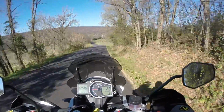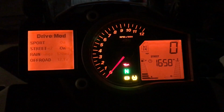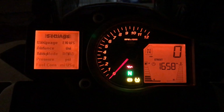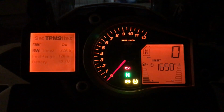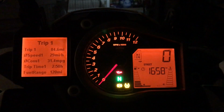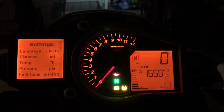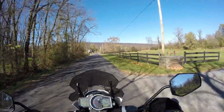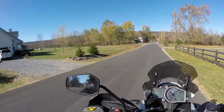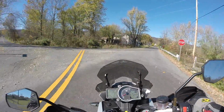Now, even though you don't have an electronic suspension, that doesn't mean you don't have electronics. With ride-by-wire, you do have 4 different drive modes on this bike, which goes from sport, street, rain, and off-road. Off-road and rain are going to cut your horsepower down to 100. It's also going to mean different variations on the traction control and ABS. When it comes to street and sport mode, they're both going to give you the full 150 horsepower. The difference is street is going to be a little bit easier on the throttle response, not quite as abrupt, and the electronics are going to be turned up a little bit when it comes to traction control and ABS as well.